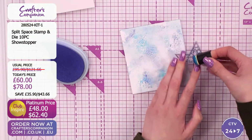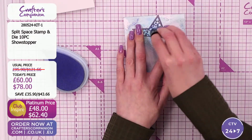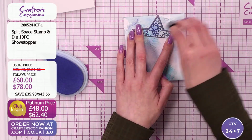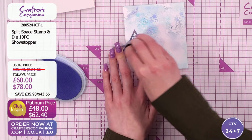I want to get a little bit of that detail, a little bit of added interest onto there. I'm not going to worry about going in with any of my spray adhesive onto the back. All we're going to do is ink through the centre of that design. I'm trying not to go over the edges, just trying to stay within that detail, within the inside. Yeah. So we've just got some of those smaller stars onto there.